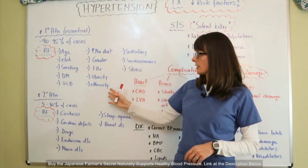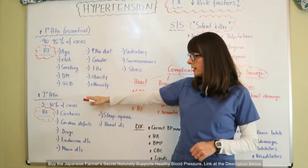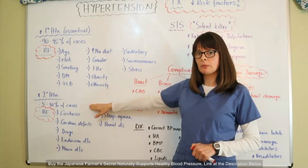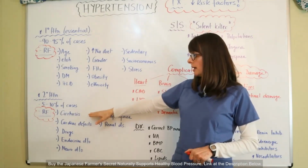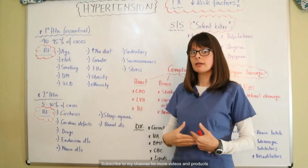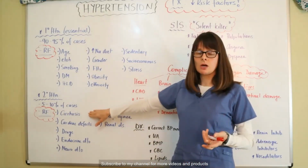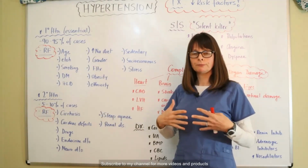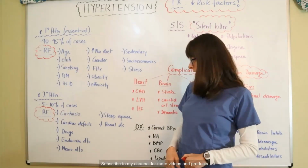So all these risk factors contribute to primary or essential hypertension, whereas only about 5 to 10% of the cases are classified as secondary hypertension. Risk factors here mean that the hypertension is caused by something else, by a secondary cause in the patient's body. So cirrhosis is a big one because it also causes more water retention as the blood backs up through the liver. It causes portal hypertension, and then it can lead to systemic hypertension.